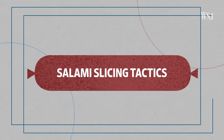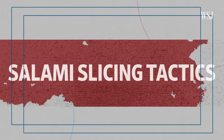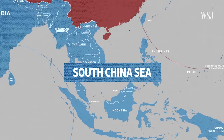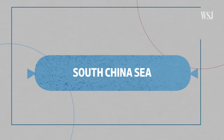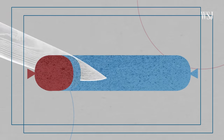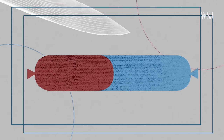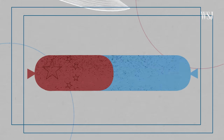Salami slicing tactics. It's not a method for cutting deli meats. It's a military strategy that China has used in the South China Sea. This salami represents the sea. Each slice is a portion of the region that China has claimed over decades, often angering its neighbors who hold competing claims.